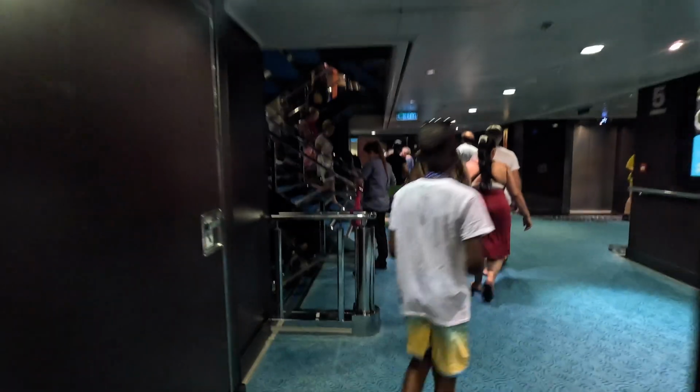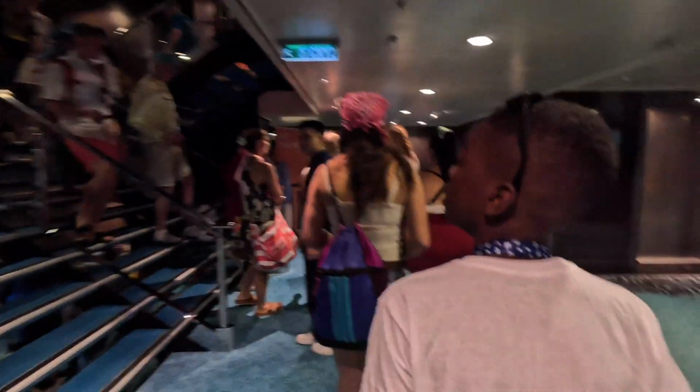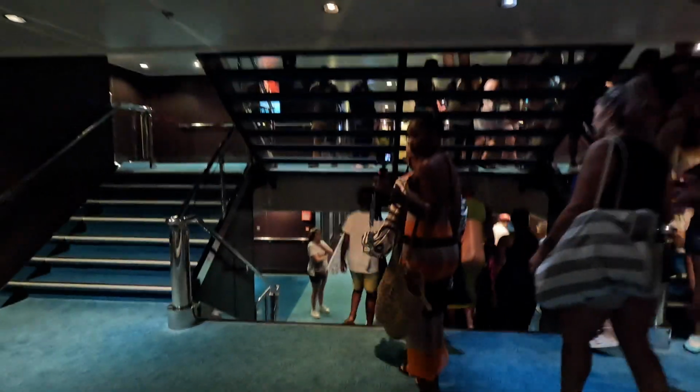Then we ate and finally made it to the disembarkation station. Walked down there, and it was a long line to get off the boat because everyone's trying to get off the boat.